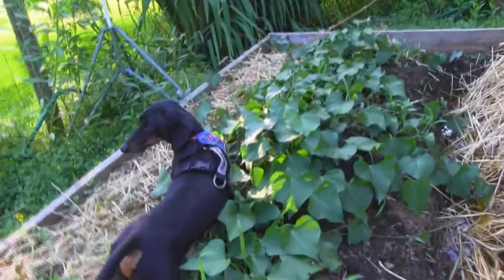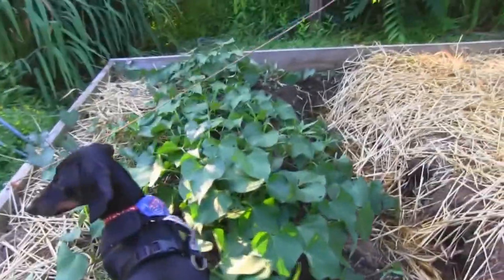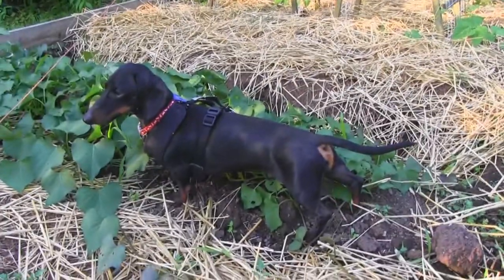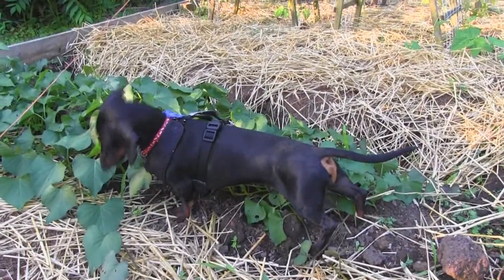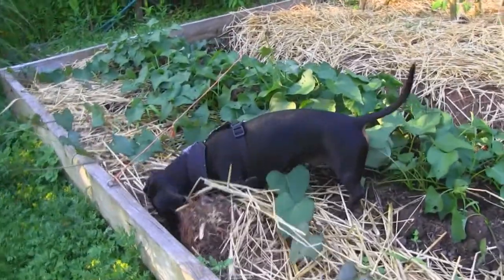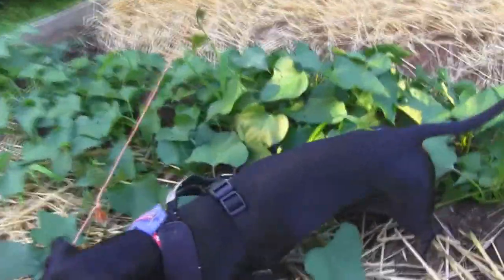Mixed results in the beans, but look at our sweet potatoes, which Frankie is striking a pose. I mean, is that a handsome dachshund or what? Good boy. No, don't dig. You can't dig in the beds, boy. Can't dig in the beds, no.